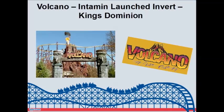Next we're going to go with Volcano, and that is at King's Dominion, and it is an Intamin launched invert coaster. I have not visited King's Dominion, so I do not know much about this roller coaster or the experience, but I do like the name. The logo is very unique. Like I said, it also incorporates the actual theme of the ride in the logo. You see the volcano in the background, and the coaster shoots through the volcano.